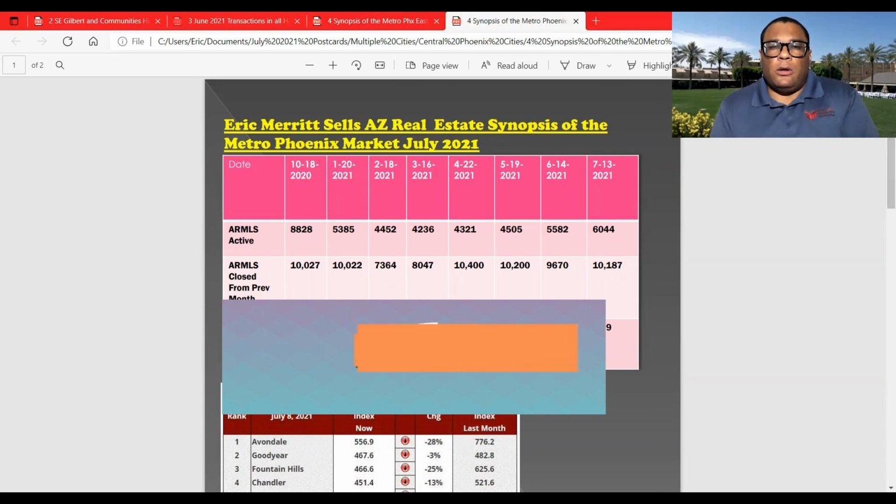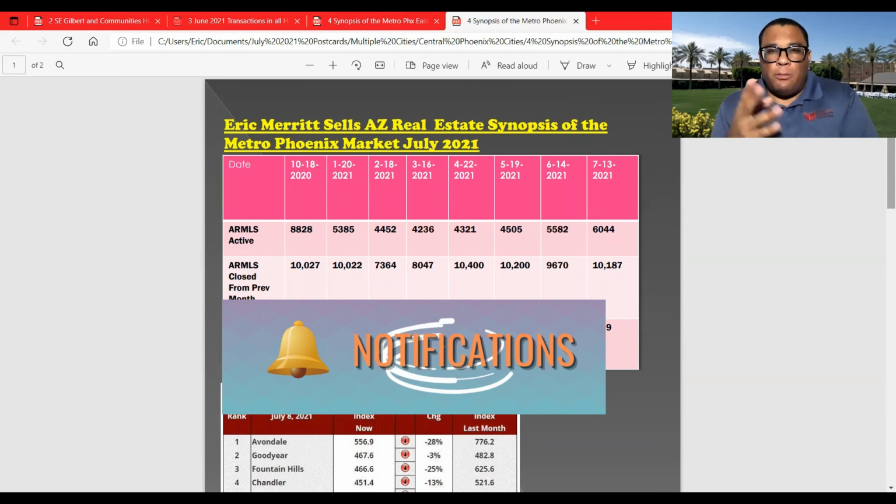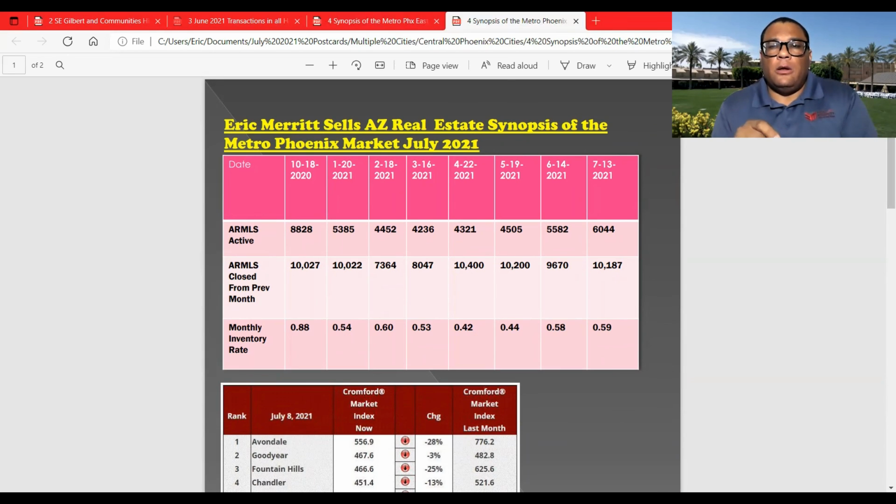This is a good market to understand. Good for buyers coming in from out of state to understand what to expect in these different price ranges, what to pay in sales price to list price ratio. So you can see what's going on in all types of homes, from mobile homes, condos and townhomes, single family homes, from $250,000 to $5 million and above.